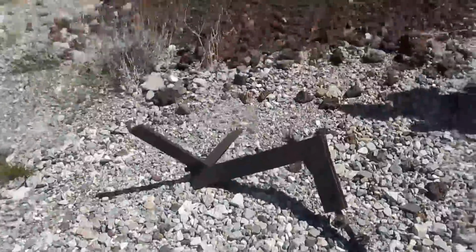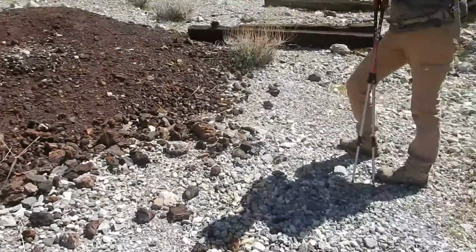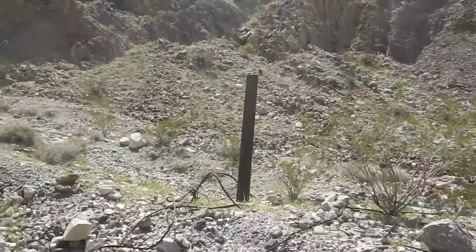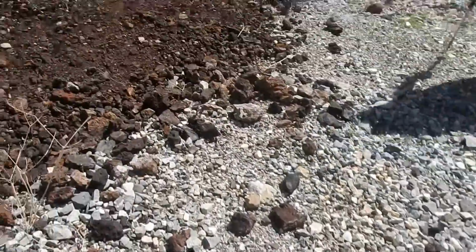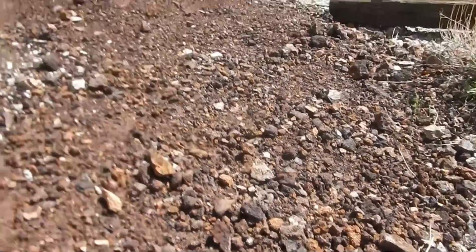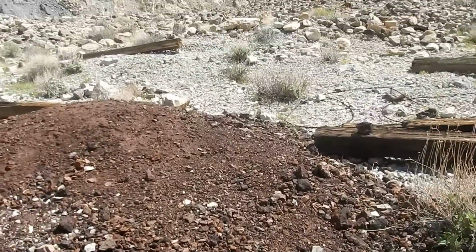So we're down here at the bottom. Looks like there's a pile of pay dirt here. I'm guessing this might have been the bottom of a tram because there is a line coming down and there's this big post. Would have made a nice anchor for it. I don't know what this device is. This looks like it might be pay dirt for lead and or silver. Oh, very heavy. So yeah, probably lead silver stuff.